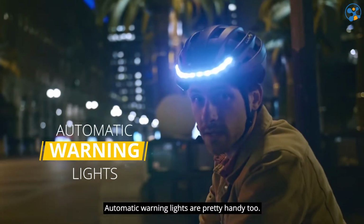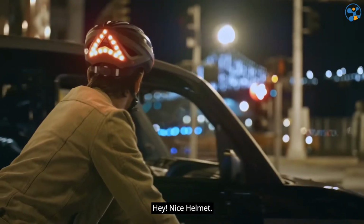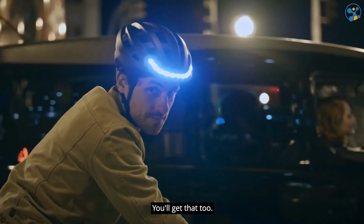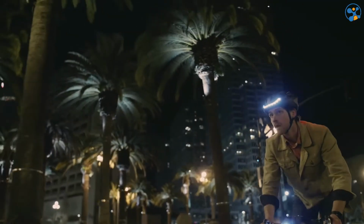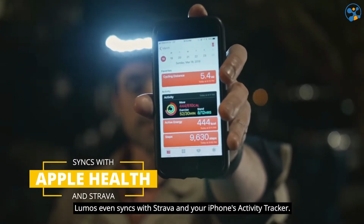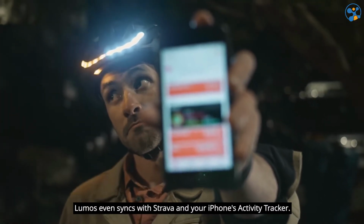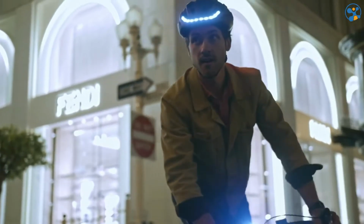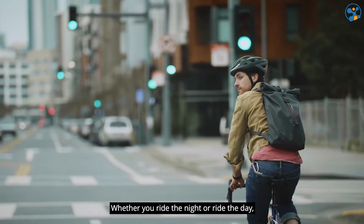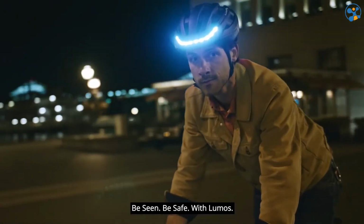Automatic warning lights are pretty handy too. Hey, nice helmet. Thanks. You'll get that too. Lumos even syncs with Strava and your iPhone's activity tracker. Whether you ride the night or ride the day, be seen, be safe with Lumos.